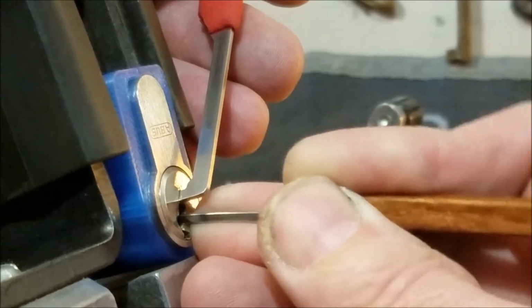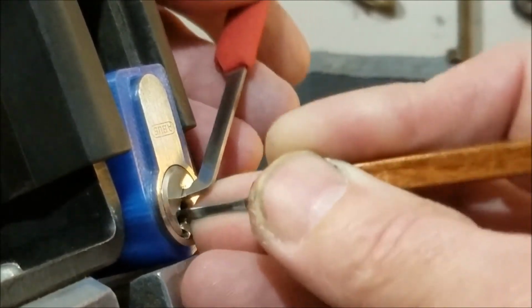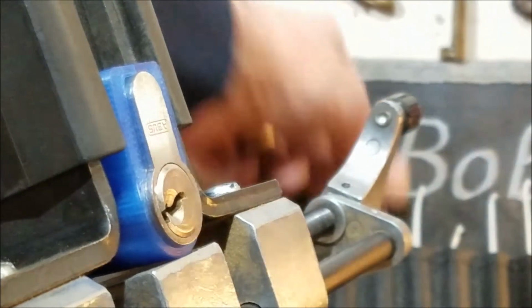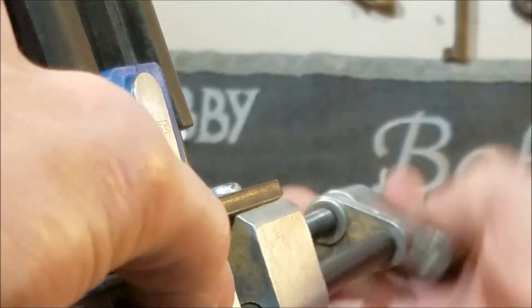I'm getting some counter right here. Maybe not. Oh, a little bit. Okay, we're open at 5. Awesome. That was a tricky lock. It took a couple picks to get in there, but we are in, guys. Let's see what Keymaster put in there for us.